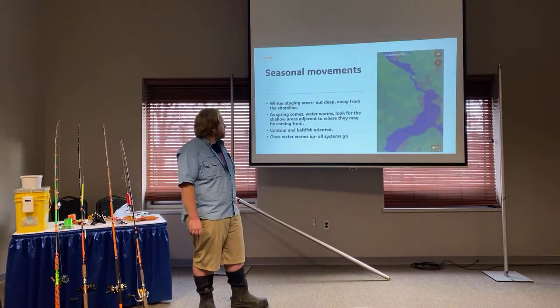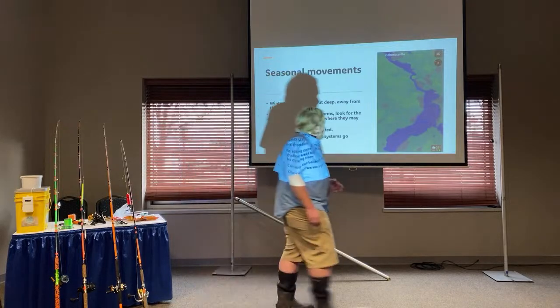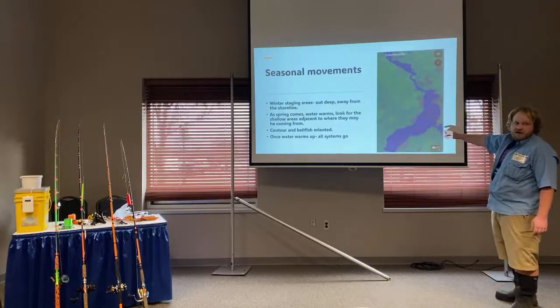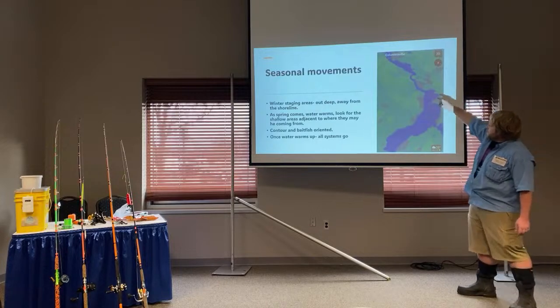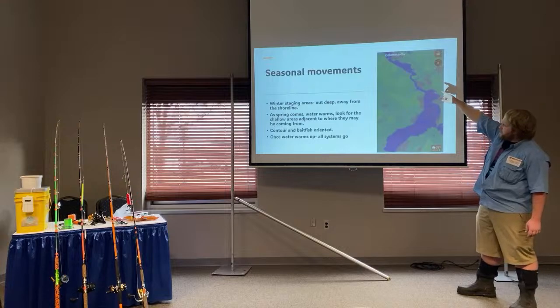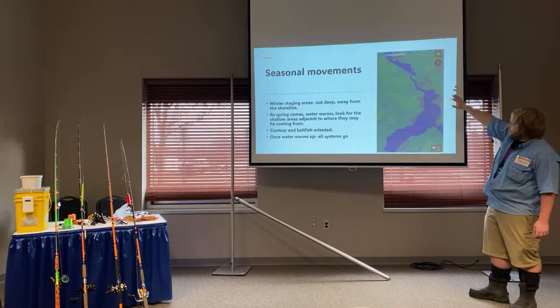Next, please. Seasonal movements. Winter staging areas, they're out deep and away from the shore. As spring comes, the water warms up. And I'm going to come over here. So this is my local body of water, the Holloway Reservoir. I live up in Columbiaville, Michigan. Now, the northern end, where the river dumps into the reservoir, it's quite shallow. There isn't a whole lot up there. It's a lot of dead water, this time of year at least, when the water's cold.